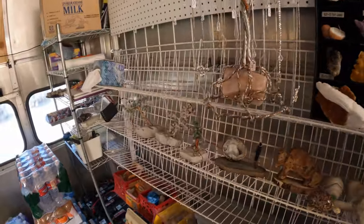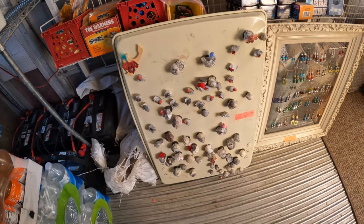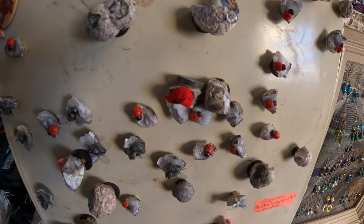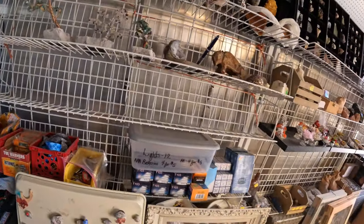Oh, John, I might have to. Yeah, that's super cute. There's bugs on these rocks. Yeah, those are just little geodes. A guy put those together. Just cute little geodes and a little magnet to go on your fridge.